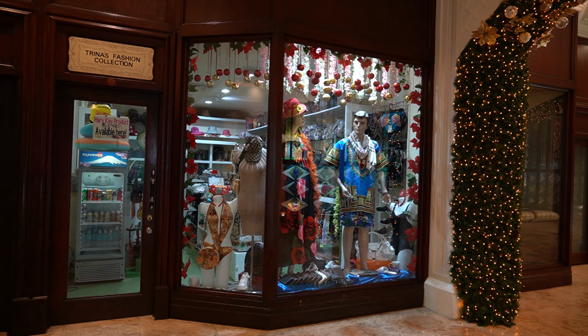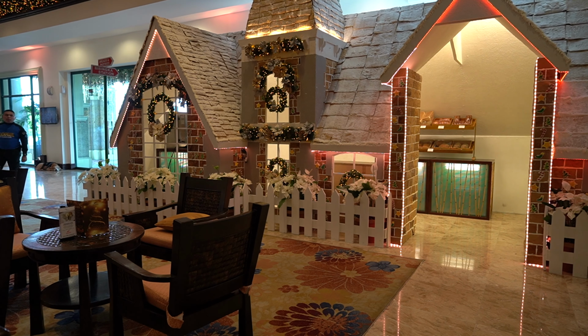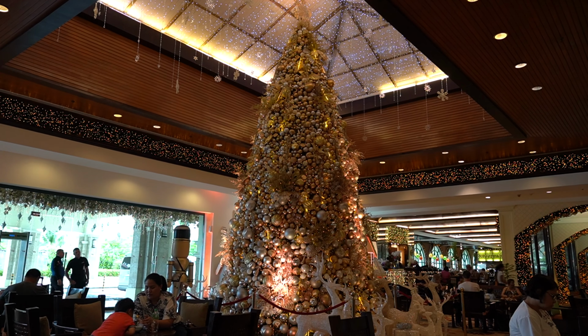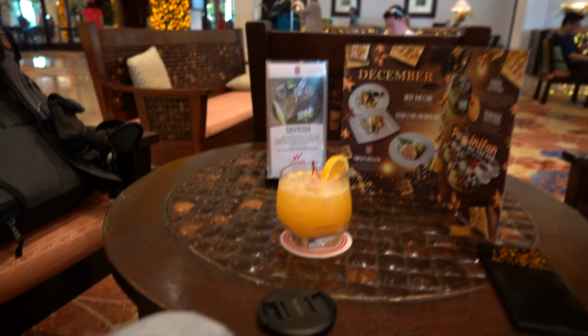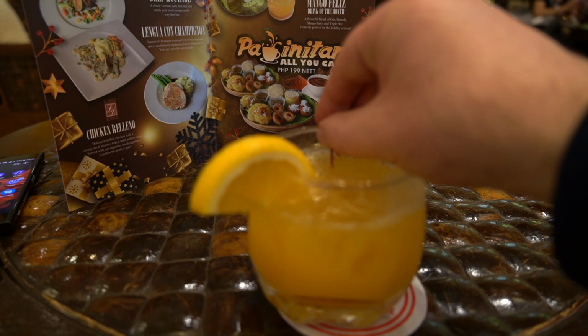On one side of the lobby is a couple of travel agents, which were different to the ones I filmed when I previously came. Being Christmas, the lobby was set up with all the Christmas decorations, and it looked good. You come off a long flight, you're tired, it's something nice to see. They told me it took a month to set up. My room wasn't ready, but I was a bit early, so it was a perfect time to try one of their promotional drinks for Christmas.